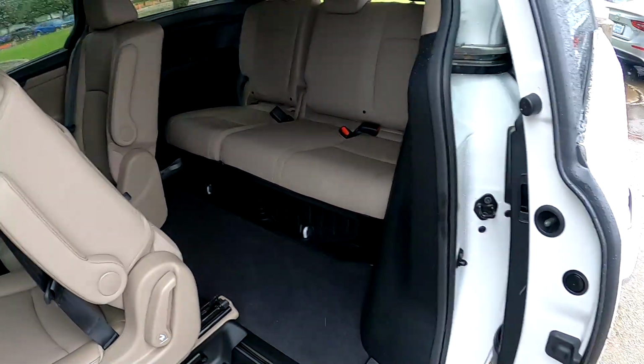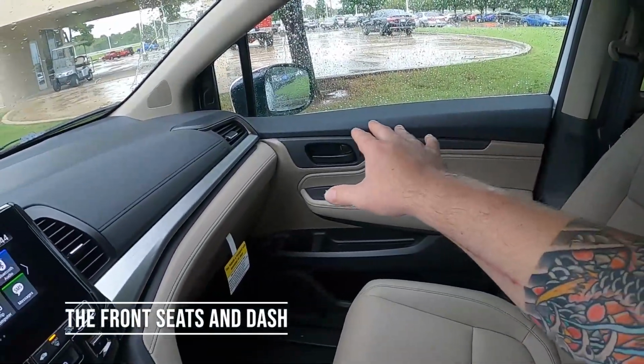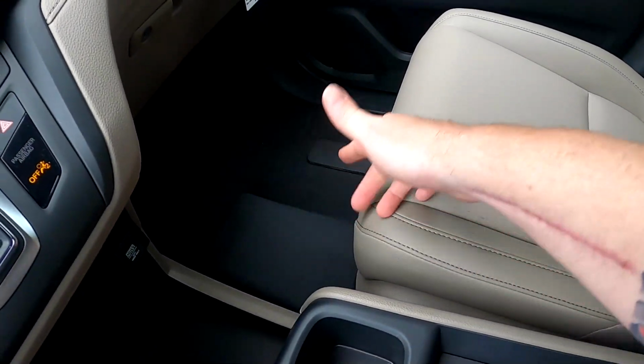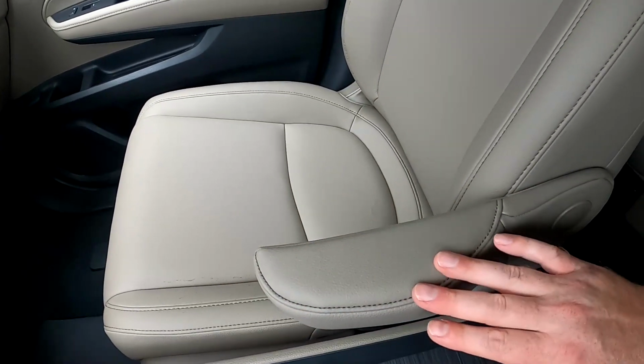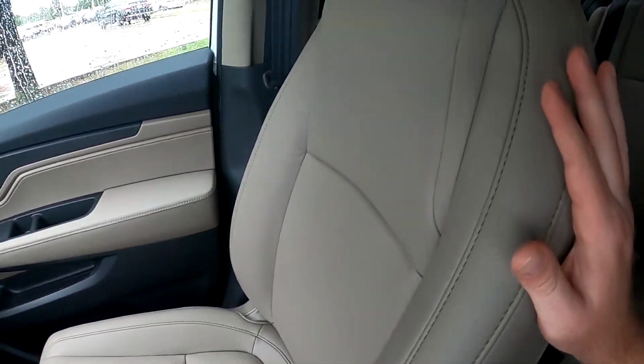Now on the front of this vehicle, you're gonna find leather interior along with black across your dash, your tops, and of course your floorboards. They're nice and charcoal to prevent dirt from showing. Now in the EXL and above models, you're gonna find leather interior. So whether it be a tan, a gray, or a mocha interior, you're gonna have options depending on the exterior color.